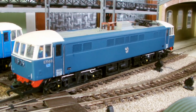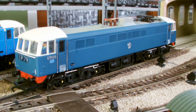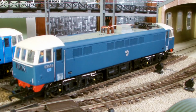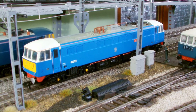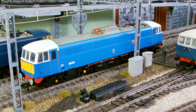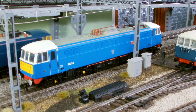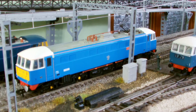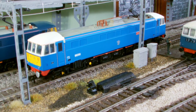The TOPS numbering system for the British Rail locomotives started in 1972, and E3168 was renumbered 86230. I've brought out Les Ross. Les Ross I've put here to represent the 60s livery with the yellow warning panel, so with the Lion logo, with the electric blue coloration, but of course the locomotive called Les Ross was put into this livery retrospectively.